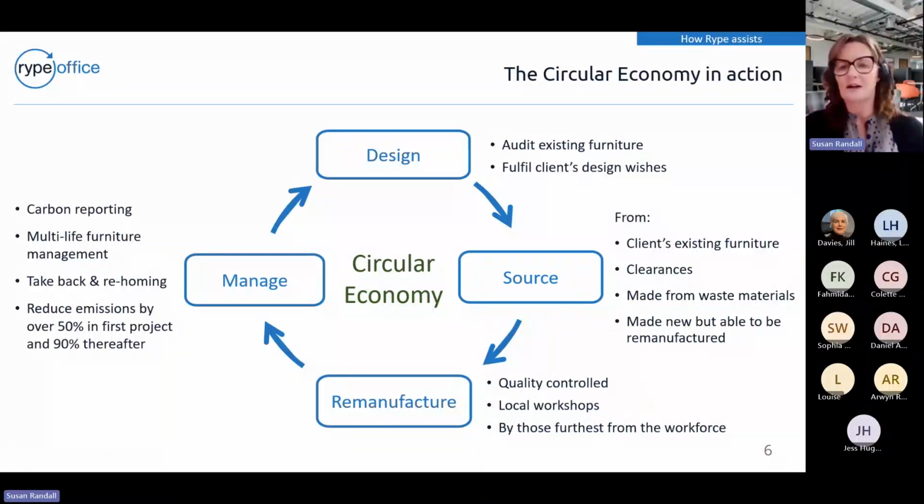So all of the remanufacturing is done in our local workshop. I'm in the factory today. We're in High Wycombe. It's a quality controlled engineering process, and across all of our operations, we preferentially employ those furthest from the workforce.